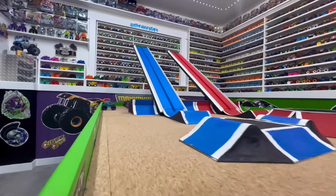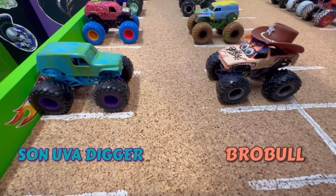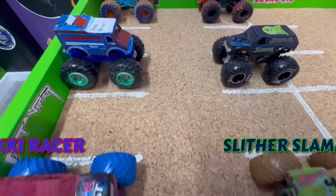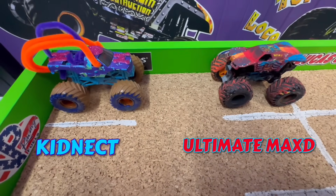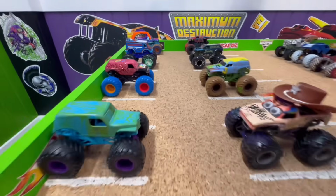Now let's meet the trucks moving on. We have Son of a Digger taking on Bro Bull. Next we will have Bubba Blast facing JT's Garage, followed by Ricky Racer taking on Slither Slammer. And finally, we have Kid Connect taking on Ultimate Max D. These are some great matchups here moving into the second round.